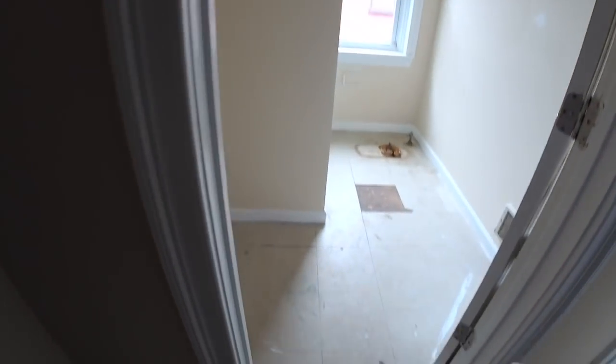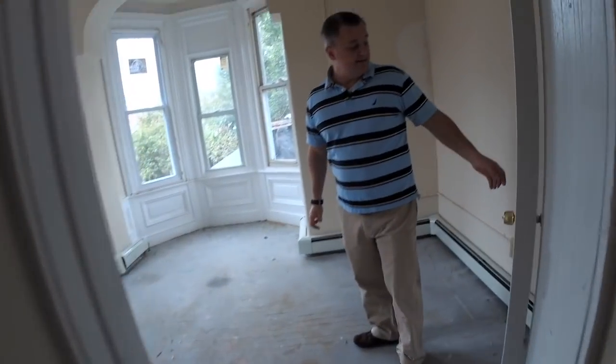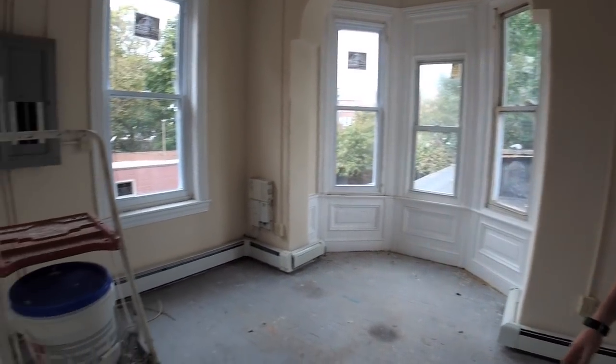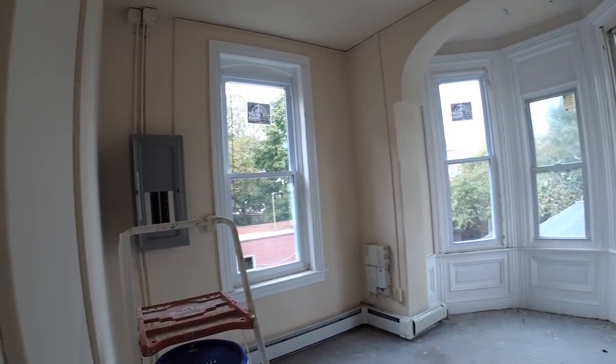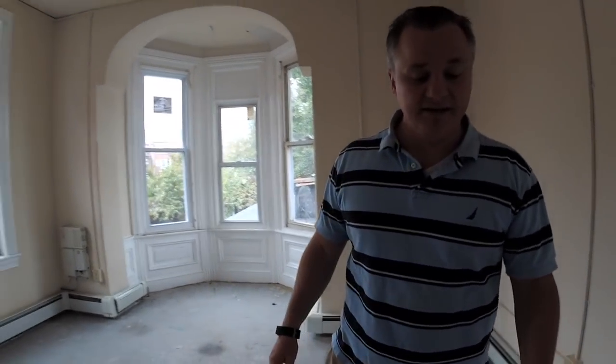Bathroom just needs to get turned around, remodeled. Still in the middle of that. This will be the living room. I gotta talk to my GC about taking this door off because you can't have a door in a living room. But this will be the living room space. Again, needs to get touched up and painted and everything like that here.